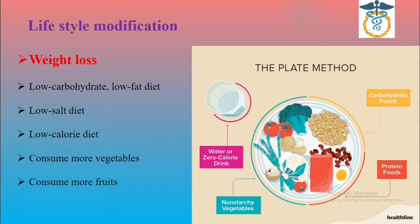Lifestyle modification in type 2 diabetes includes consuming a low carbohydrate and low fat diet, and a low salt diet, because diabetes is usually complicated with hypertension, and it is important to restrict your salt consumption. It is also important to receive a low calorie diet, because weight loss needs a low calorie diet, and significant weight loss can improve your insulin resistance and your sensitivity to insulin, which improves your blood sugar and decreases your need for medication.